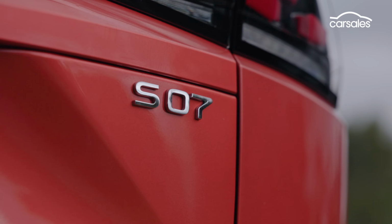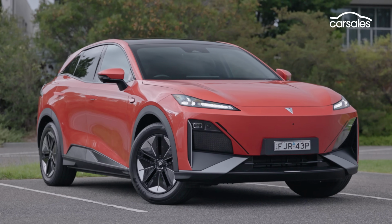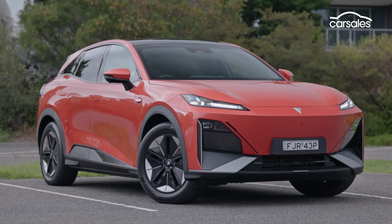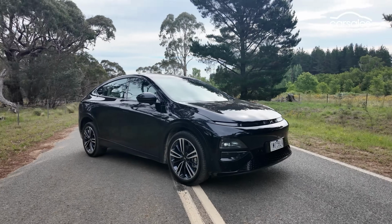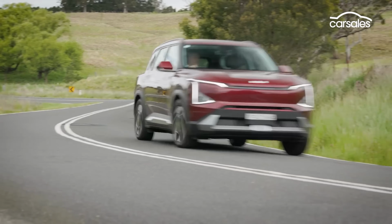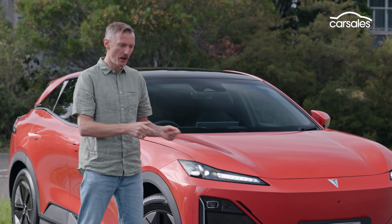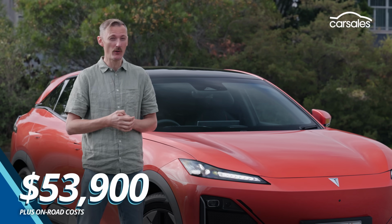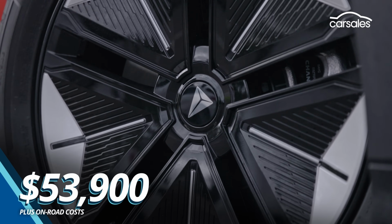But the Deepal S07 we have here today is a 5-door, 5-seat medium SUV, roughly the same size as a Toyota RAV4. And it's looking to steal sales away from EVs like the Xpeng G6, Kia EV5, and of course Tesla Model Y. There's only one model grade available at the moment and priced at just under $54,000. It's pretty sharp, especially when you consider what you get in this package. According to Deepal, that price rises to $58,500 once you add dealer delivery and on-road costs.